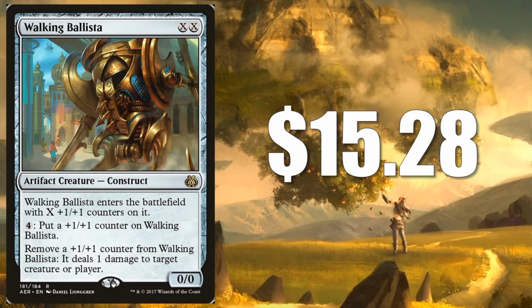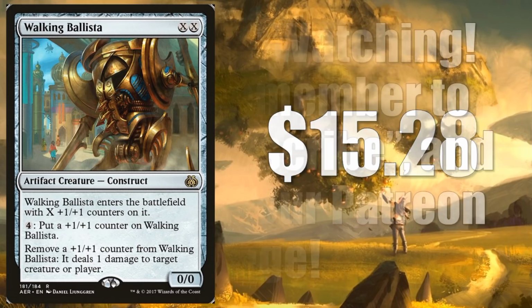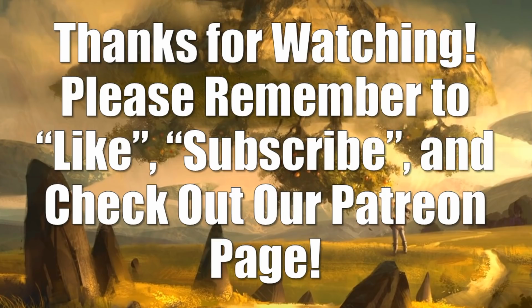Eventually, it will get reprinted, and that will stabilize the price, but we just don't know when that's going to be at this point. You're going to find this in Modern Tron, Amulet Titan, Hardened Scales Affinity, all really big decks, among others. You'll find this in Vintage and Legacy too, including those Eldrazi decks in those formats. Alright, with that being said, that is our special market watch for today.